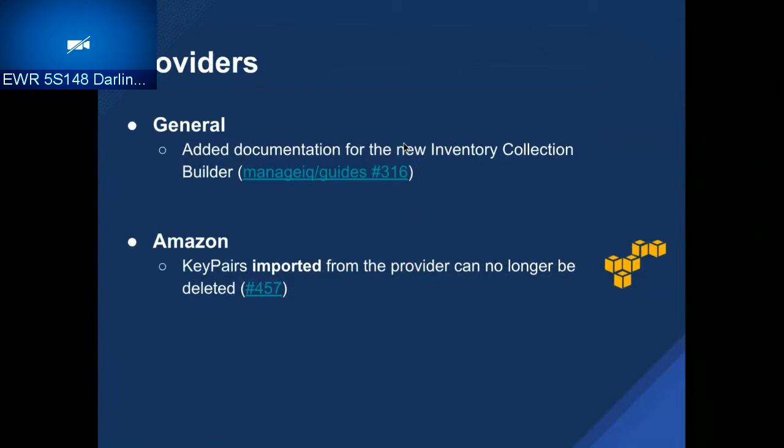So Martin Slemmer updated the ManageIQ guides this sprint. He added a description of the new inventory collection class and the interface. From reading it, I thought that this would be very helpful for the authors of new providers. On Amazon, key pairs that are imported from the provider can no longer be deleted. So this is disabled from the UI. Key pairs created within ManageIQ can still be deleted.